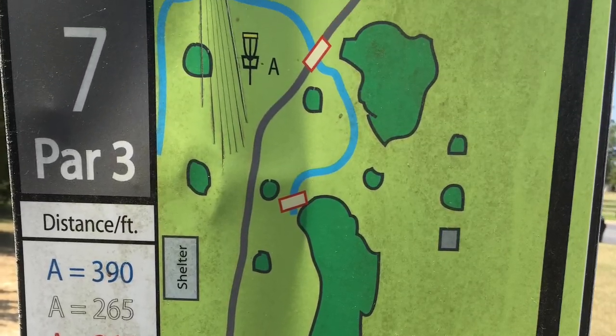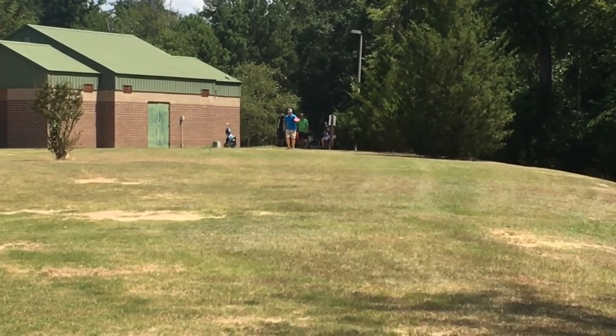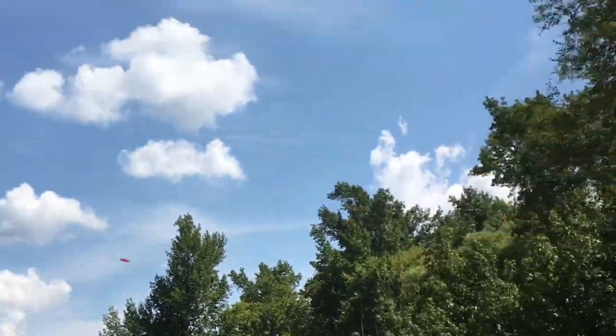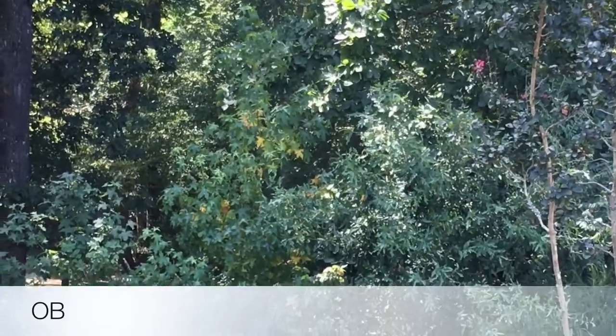This is a cool hole. It's 400 feet, slightly downhill, just a big, dumb hyzer. The lefty's a little bit more difficult. They're having to throw this turnover shot. So he actually gets over on this one, gets a turnover, but it actually stalls out a little bit too much. He just carries OB long.